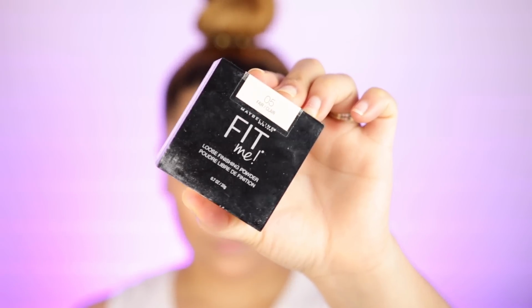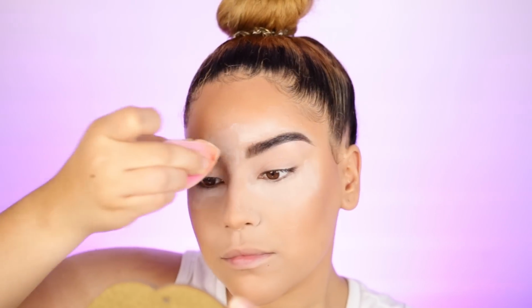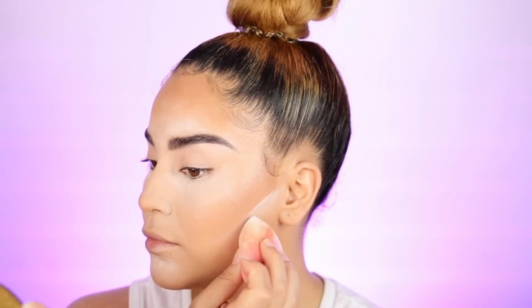I'm using this Maybelline Fit Me Loose Finishing Powder. It's a very nice powder. Unfortunately, I did get this a little bit too light for my skin tone, so it doesn't work as well, but I still like to use it because it's a very nice, affordable powder. You can also try the Coty Airspun, which is another of my favorite translucent powders from the drugstore. They work very nice. I have a full review on that I did a very long time ago.